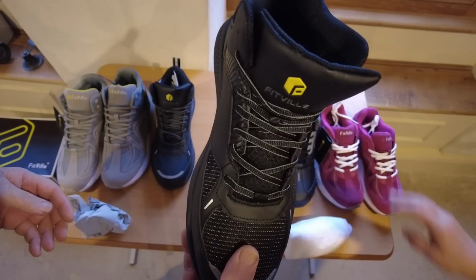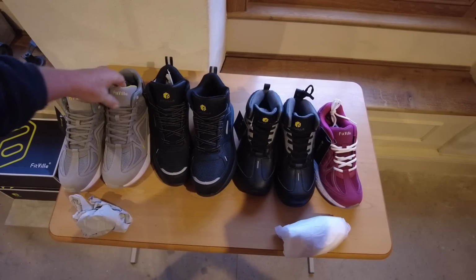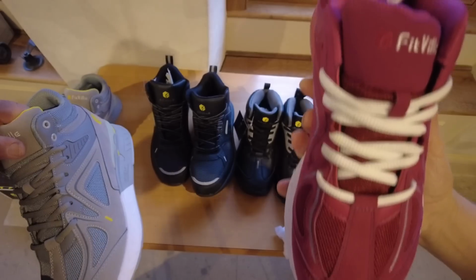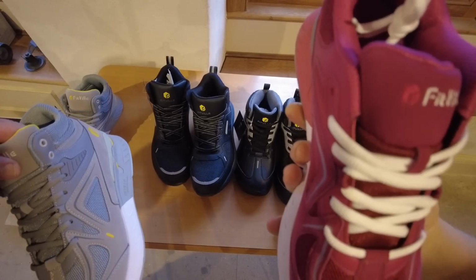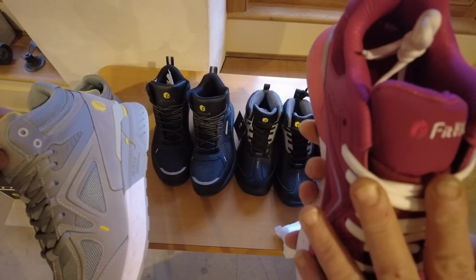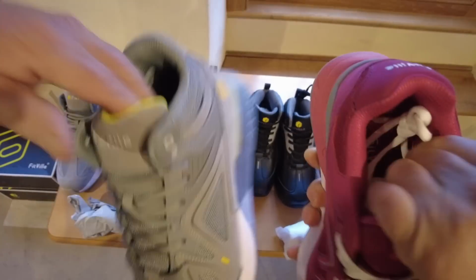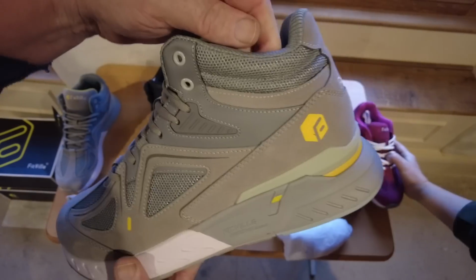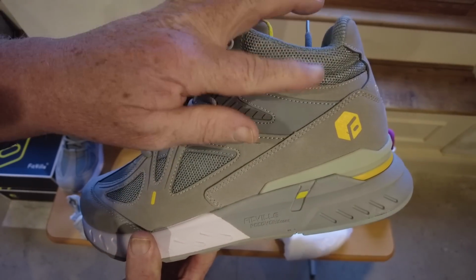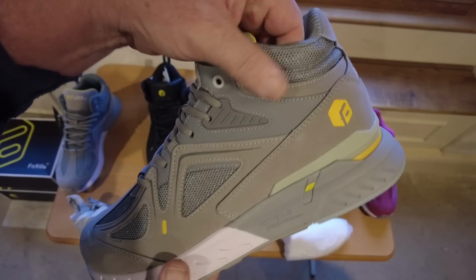And another thing which I like as well, you know, with some trainers or walking shoes, work boots, when your foot is actually in the boot, you feel movement from side to side. But this actually prevents that and stops you from easily getting sprained ankles. So that's nice. I like a trainer with a little bit of a high top, not too high, just a little bit to give you some support on your ankles, which these do.